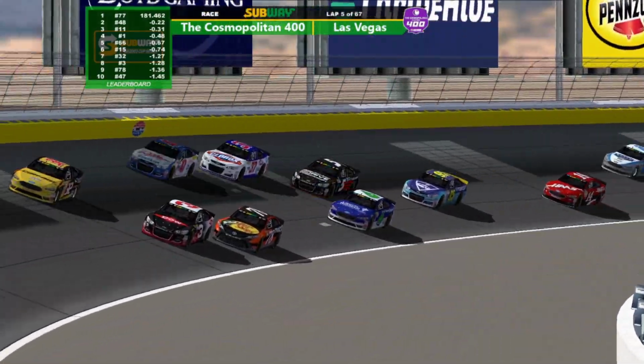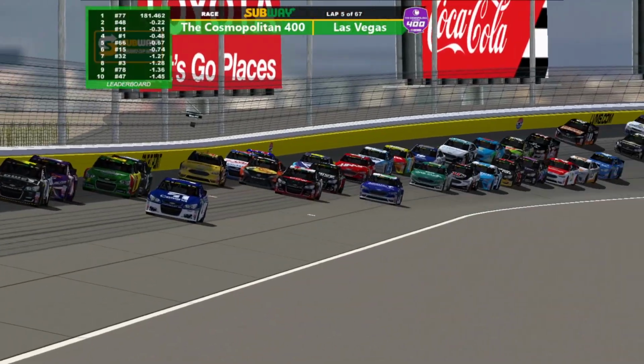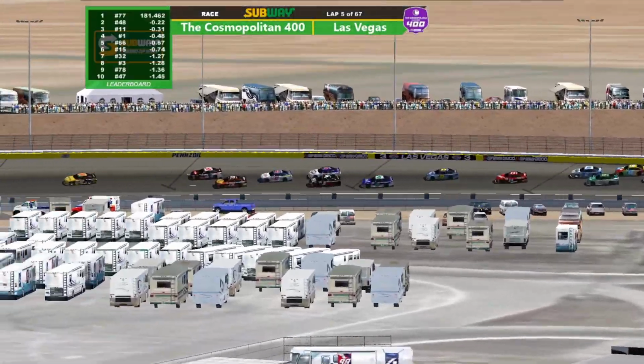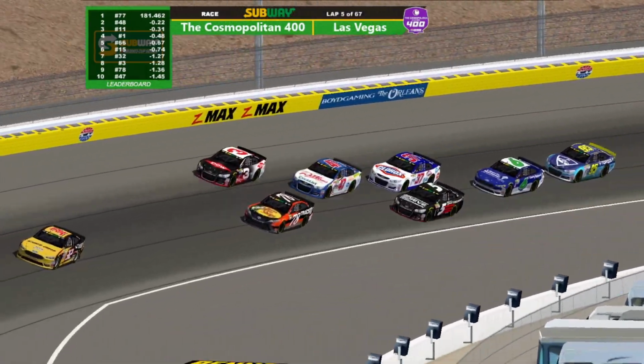Gonna be interesting to see how this race plays out. Of course, as the run goes on, the tires will get older, and some lines will start to fade away. I think as the race goes on, the bottom's gonna start to get a little bit better than the top, and we'll see if that plays into effect. Obviously, the weather plays a big role in that.